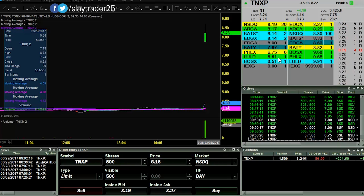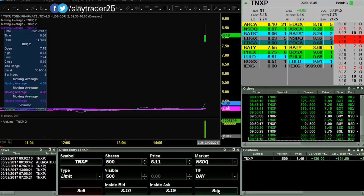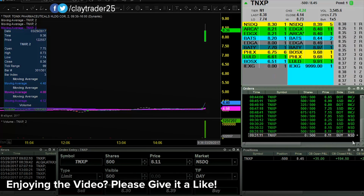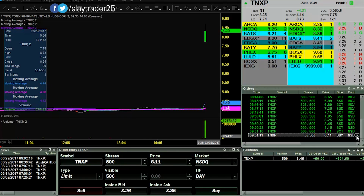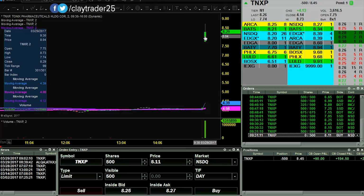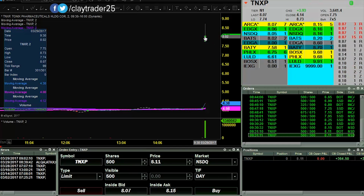Looks like that 8.20 area is relatively strong, all right, so out of that, and let's just start all over again. All right, so I guess I still have the 500 shares at 8.11. So again, I'll just restart the process over again if it wants to let me. All right, so now at 8.64.